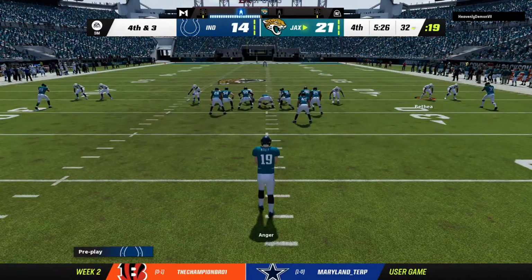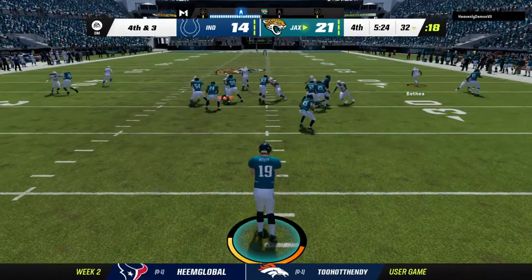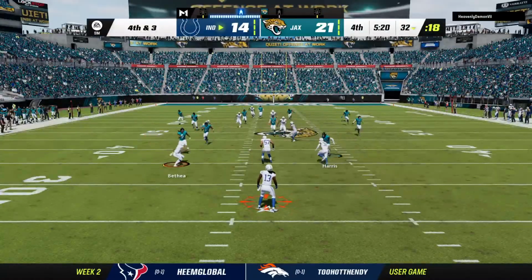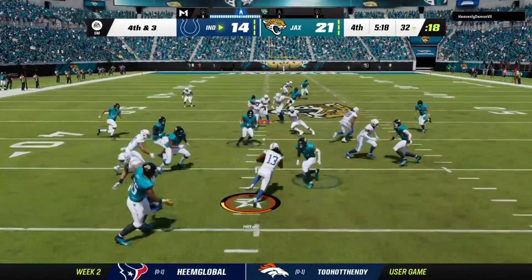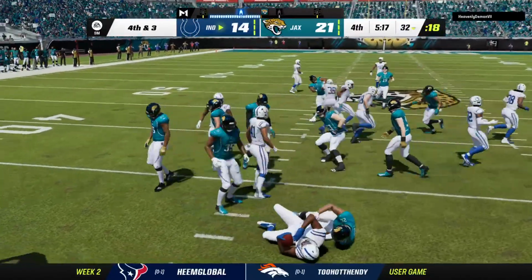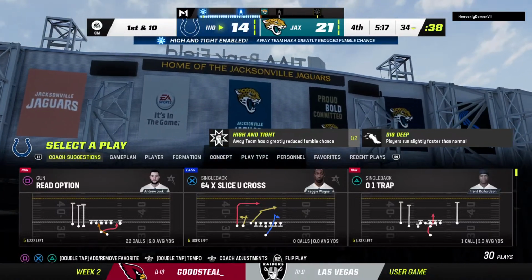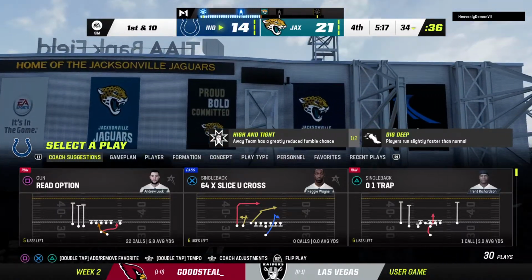You don't need to press it here because you do have that little bit of a cushion, and you count on your D to make it stand up. They'll score that a 36-yard punt, and the Colts will go on offense here, 1st and 10.